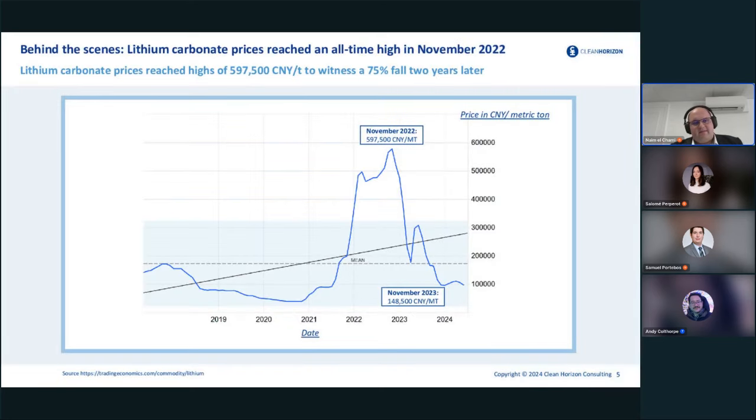Now, just to go a bit behind the scenes to show you how the stress emerged from mid 2021 up to the end of 2022 on the EV industry, which has consequently affected the lithium-ion industry. Here in this curve, you can see the evolution of lithium carbonate prices between 2018 and last month. Over this period, by November of 2022, lithium carbonate prices reached record values, close to 600,000 yuan per metric ton, which 2 years later fell by more than 75% down to a value of 150,000 yuan per metric ton.